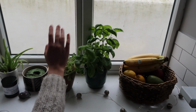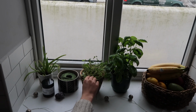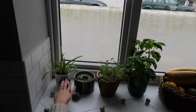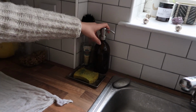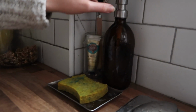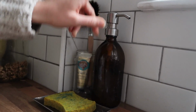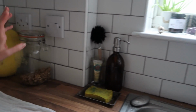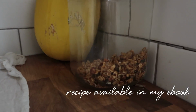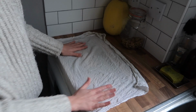We've got some basil and some, I'm blanking, coriander here, candle, aloe vera plant, and then here's where we have soap in this recycled glass bottle, which I just make some soap in here for, you can use for cleaning, for dishes, for surfaces, for your hands, a recycled sponge, and what else, some granola that we're running low on, spaghetti squash. This is here drying at the moment because I made some oat milk this morning, and that's to strain it.